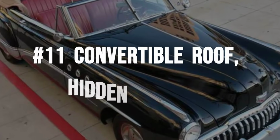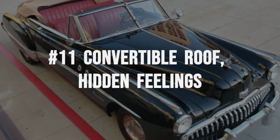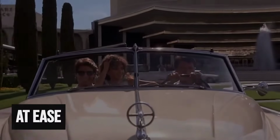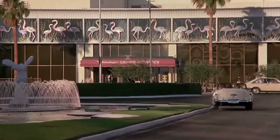The position of the Roadmaster's convertible top wasn't just a matter of comfort or weather, it became a silent cue to Raymond's state of mind. When the top was down, Raymond was at ease. His anxiety dialed back as the open air rolled by. But whenever the roof snapped shut, it signaled a spike in his discomfort, a need to retreat from the world.